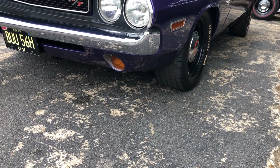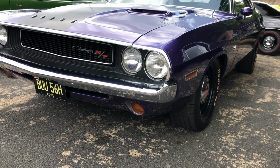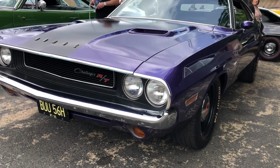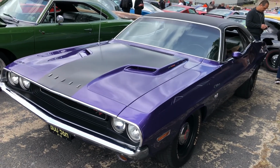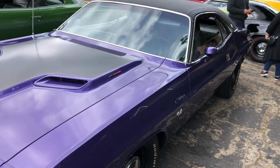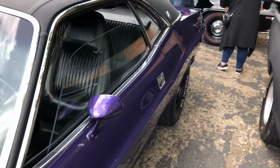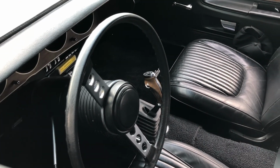And we've got a H-plated, so would that be 70, 71 maybe? Dodge Challenger. Love the colour scheme, that purple. Maybe we can take a quick look inside. And just very kindly left the window open. And as you can see, it doesn't disappoint, does it?